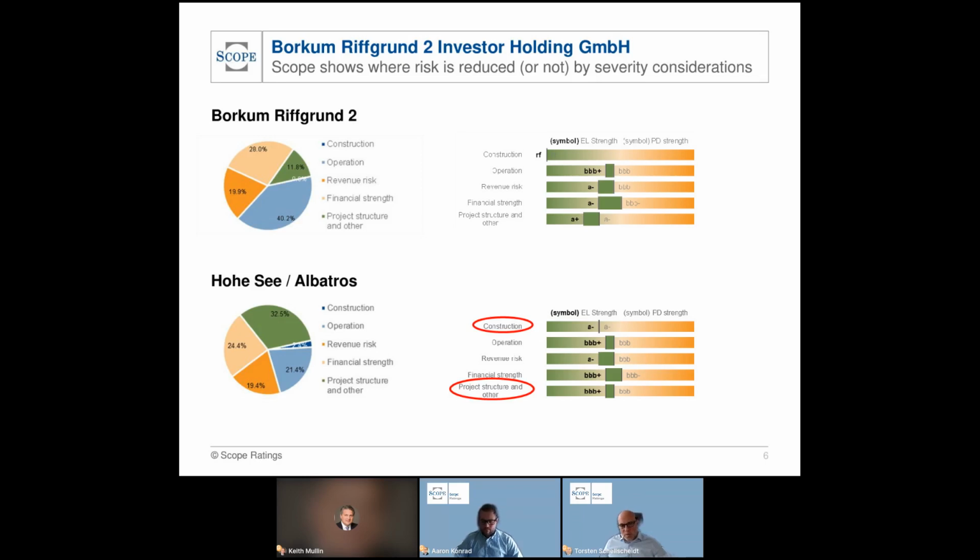What you also can spot here is the difference between PD strengths and expected loss strengths. Both offshore wind farms are, of course, in more or less the same environment. So we are in Germany, German regulation, offshore wind, and you would expect from a PD perspective that we have identified quite similar scorings. This is exactly the case. But if you look, for example, at the expected loss strengths, you will notice that the difference between expected loss strengths and PD strengths here is smaller compared to Borkum Riffgrund 2.